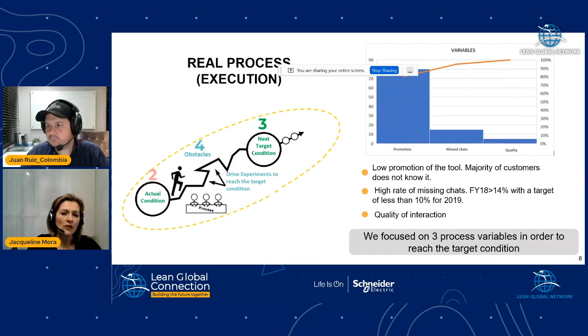So with Kata, fortunately, we have a clear roadmap. Thanks to this roadmap, we identified the first main causes in order to reach our target condition. Our first cause was related to low promotion of the tool, because at the beginning of the process, the majority of customers, of commercial people, didn't know about the chat tool and the benefits of chat in their lifestyles as a commercial or customer. The second cause was related to the high rate of missing chat.